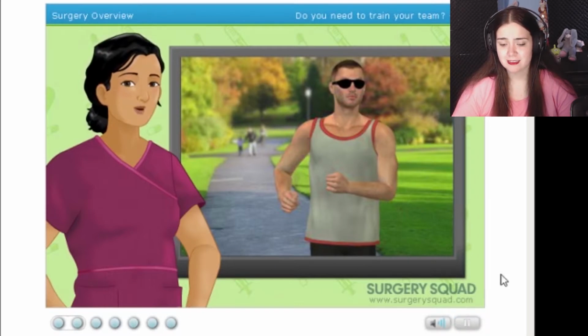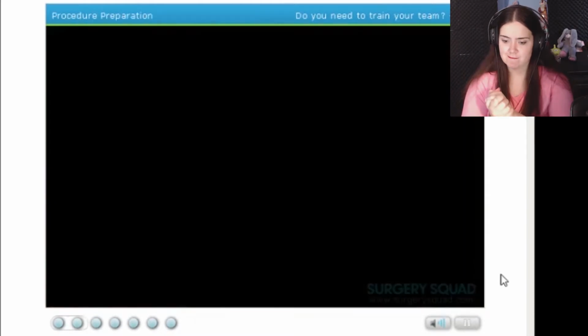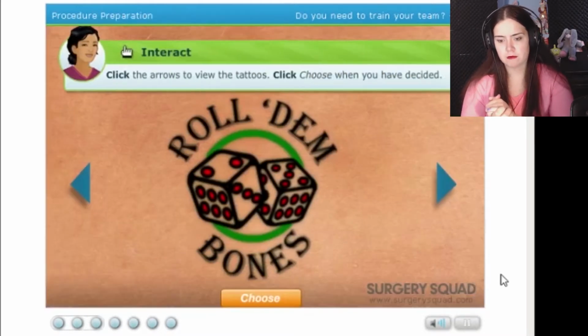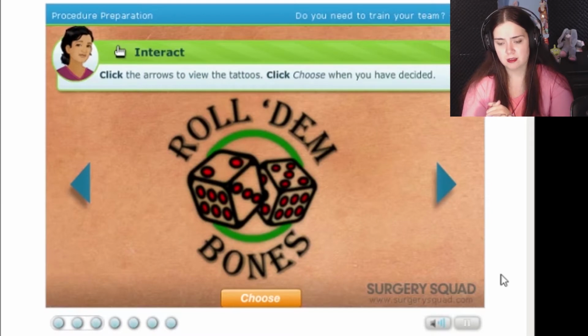In fact, he's come to us to get it removed. So let's scrub in and see what we can do for him. Before we begin, we need to go back in time to the day he picked out his tattoo. Help him pick out a real winner. Use the arrows to scroll through the tattoos. Click choose when you have made up your mind.